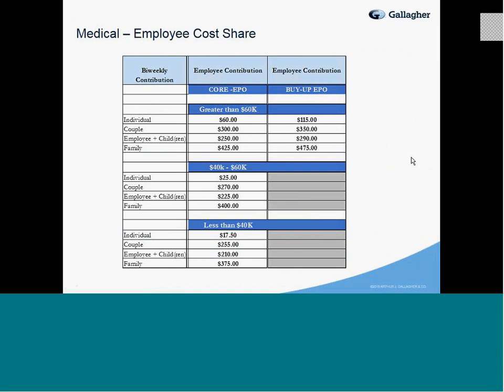Employee cost share: you'll see that there is a single cost share regardless of whether you're a New York or a New Jersey employee. Your contributions are based upon the plan that you elect, as well as the tier of participation, whether you're going to cover yourself or other family members, and it really is determined by how much money you make. You'll see there's been a real attempt on the part of management to make sure that those people making less than $40,000 have smaller employee contributions, and the people who earn more have a greater employee contribution to participate in the plan.